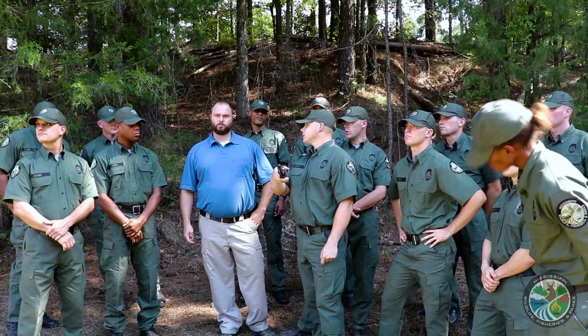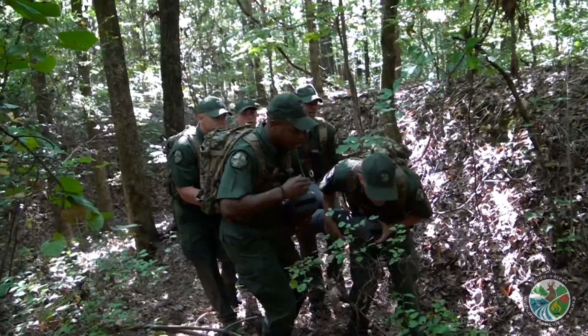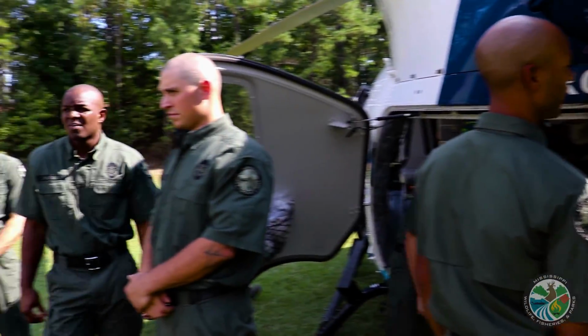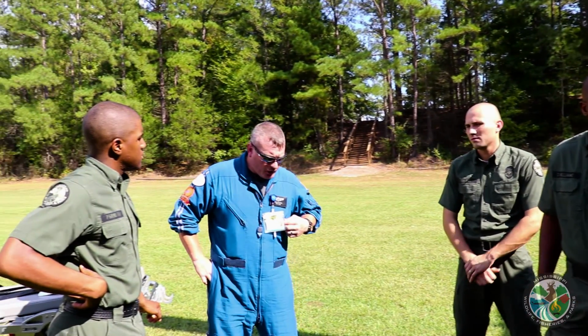It basically just gives the cadets a sense of confidence that no matter where they're at, they can turn to that frequency, use their radio, their handheld device that's issued to them, and be able to call in for any type of medevac procedure that's needed at that time.